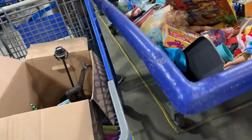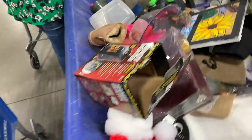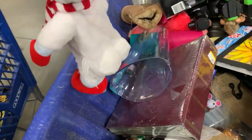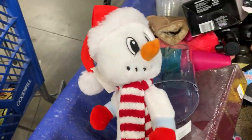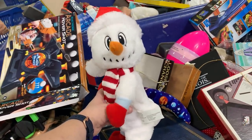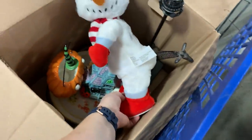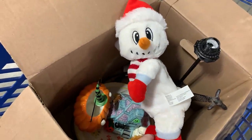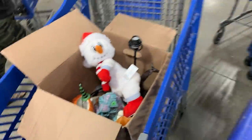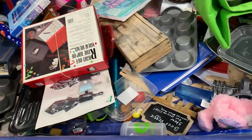All right. Twerking. I kind of want this twerking snowman. Somebody would really enjoy him. I don't know. Oh my gosh. What? Nobody wanted that? Oh goodness.